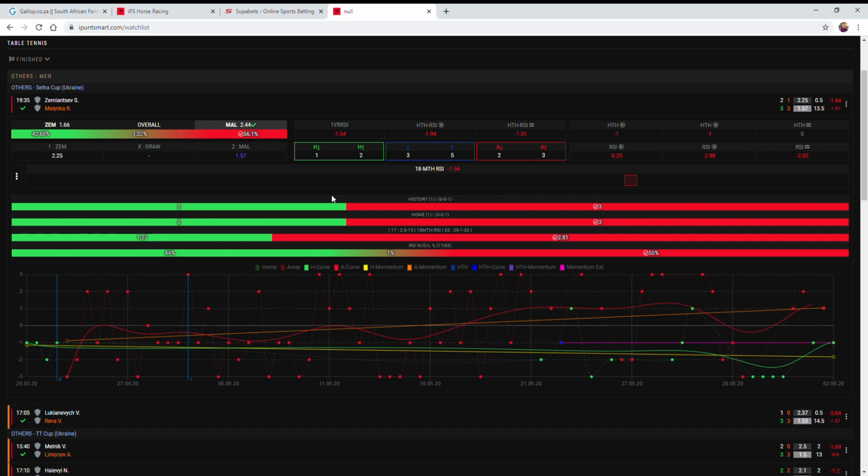In table tennis, you can see there's a lot of dots at the bottom here, because these guys play a lot of times per day. In fact, there you have the 1st of June, 1st of June, 1st of June, 2nd of June, so he played lots of games on the 1st of June, so that's why in table tennis there are so many dots.